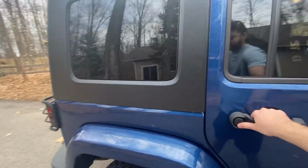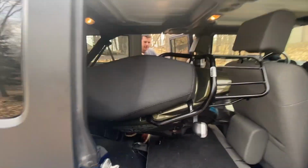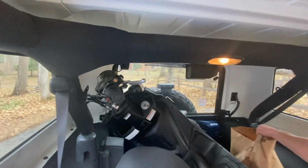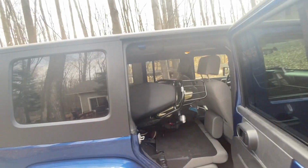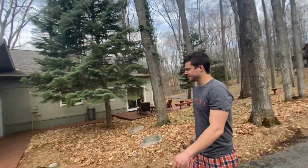Check this out. Zuma fits in the Jeep, ladies and gentlemen. Taking her back to school as the weather is gorgeous. Another shorts and t-shirt day. It's gonna get up to 81 today.